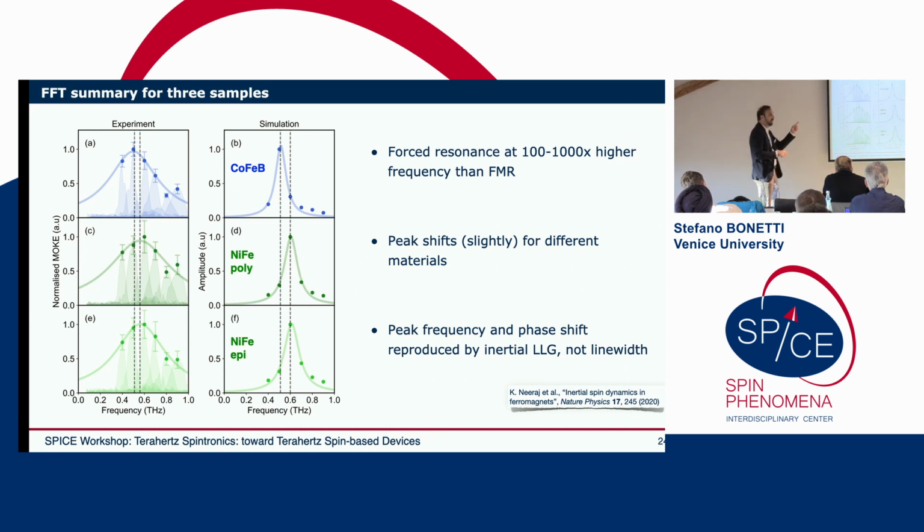So basically, we use the same. We measure alpha with a standard FMR spectroscopy, and we put this alpha in and made a simulation. So we reproduced the peak, but not the line width. But now we know that probably was not the correct approach. And yes, this is it. So the error bars are not small, but it's there.